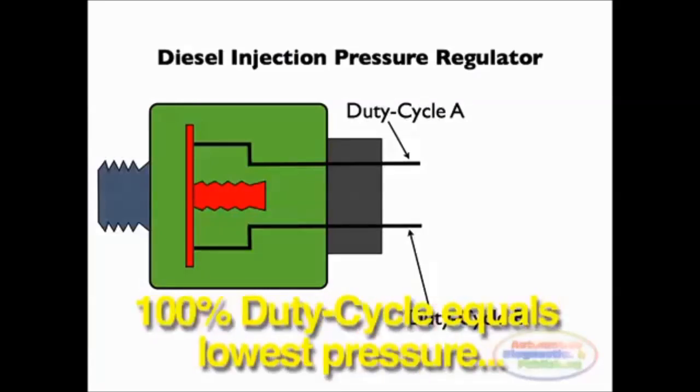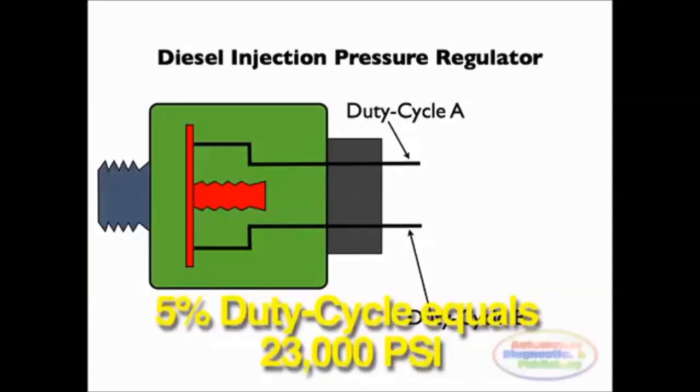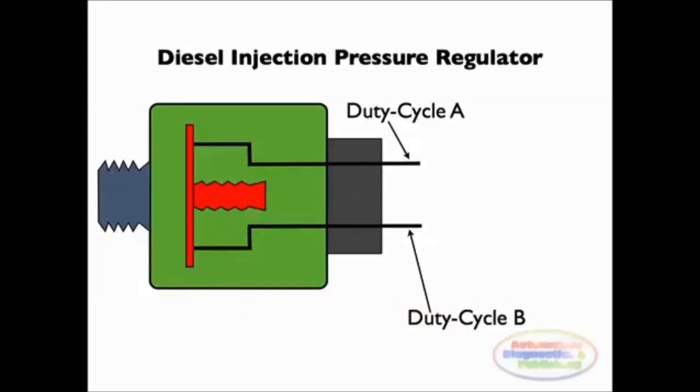The electronic control module increases pulse width to lower pressure, so if the solenoid receives a 100% duty cycle for some reason, pressure will be at its lowest, and performance will obviously degrade. A 5% duty cycle will produce a fuel pressure of 23,200 psi, and a 95% duty cycle feed will produce a 5,000 psi reading. The pressure should never go below 3,000 psi. If it does, something is wrong.